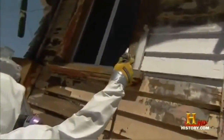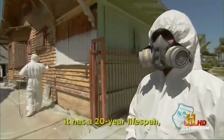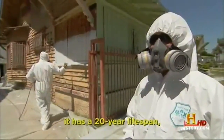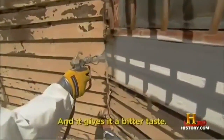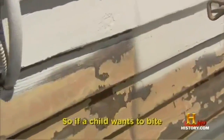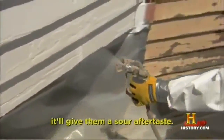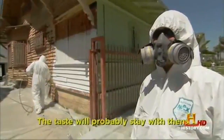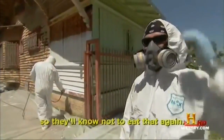To contain the remaining lead paint that can't be scraped away, the crew sprays on a special coating called encapsulant. It bonds to the lead molecules. It has a 20-year lifespan, and it has something else called bittermite in it. It gives it a bitter taste, so if a child finds a flake with that bittermite in it, it'll give them a sour aftertaste. The taste will probably stay with them for about 2 to 3 days, so they'll know not to eat that again.